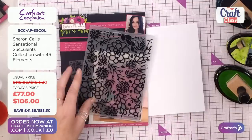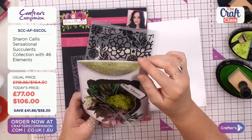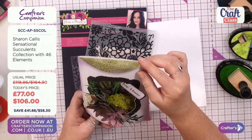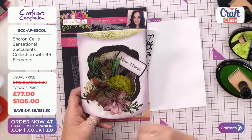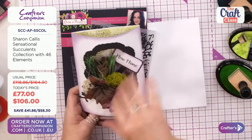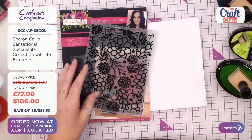And if I just bring this in, you can't see a lot of it, but if you look down the center, you actually have that embossing folder in the background, and it makes such a difference just to have a focal point, not only with your foliage that's going on, but also that background as well. So I'm going to pop that to the side.